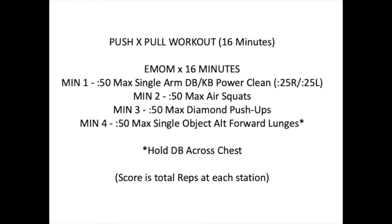Let's talk about that conditioning. Conditioning for today, 16-minute EMOM. We have 4 different movements. You'll be at these movements for 50 seconds, allowing yourself about 10 seconds of rest before moving on to that next station. In that first minute, you'll have max single arm power cleans. 25 seconds on one side, 25 seconds on that other side.